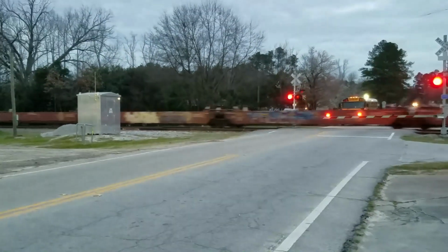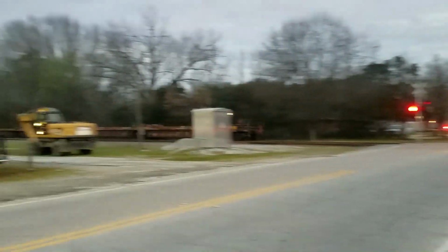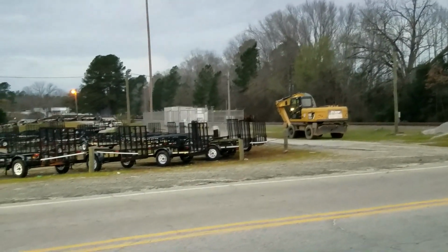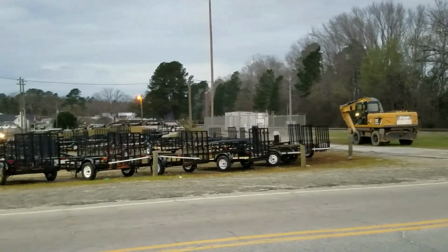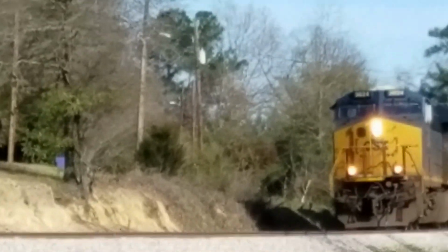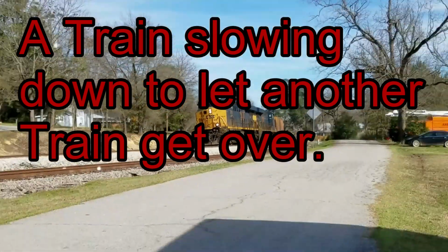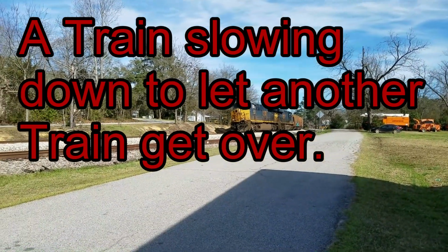For a train. That was a short one. Yeah, it's real early for a train here. Quality's not that great because it's early morning. Here we have a train coming. It's creeping. All right, zoom all the way out.